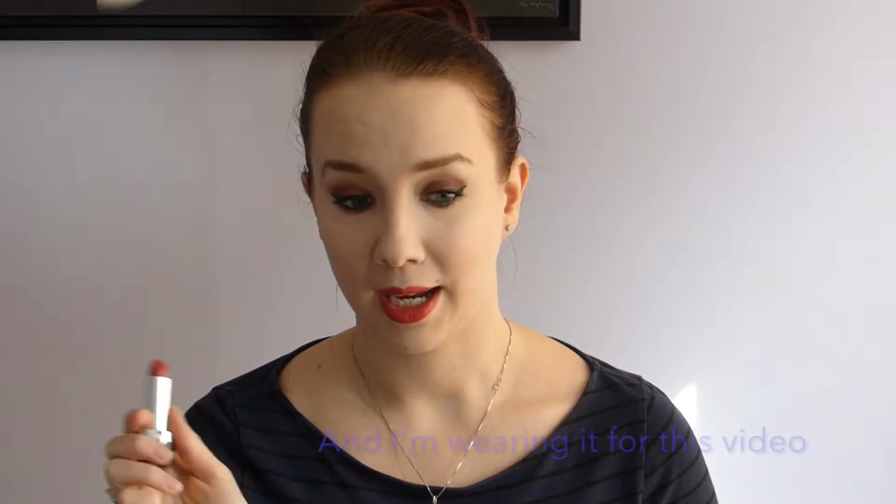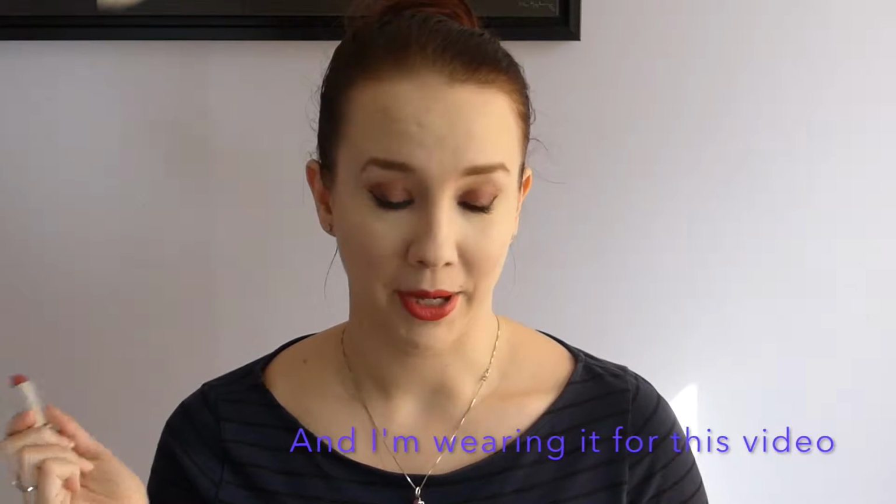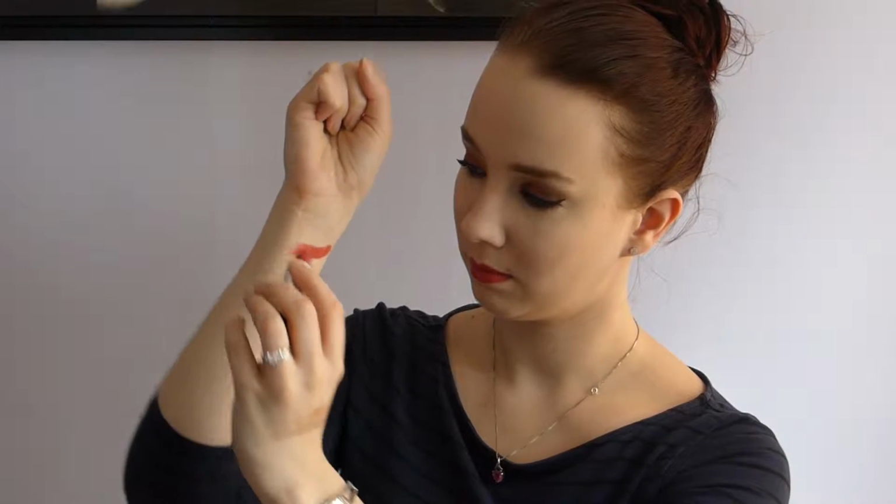So the first one I want to talk about is the Marc Jacobs La Marque Crème Lipstick in Je T'aime. This is a beautiful rum raspberry shade, and it lasts all day. I put it on in the morning before work, I eat breakfast, I eat lunch, I drink water throughout the day, and when I come home at the end of the day, it's still there. So I'll just do a little swatch of that here. So hopefully you can see that, but I will put close-up swatches on the blog as well.